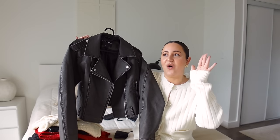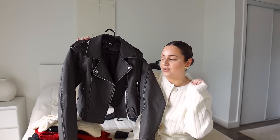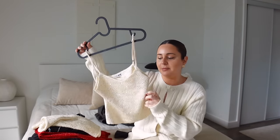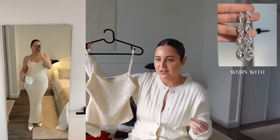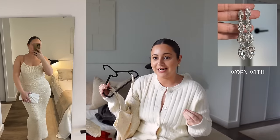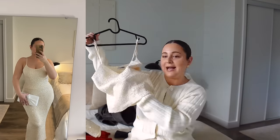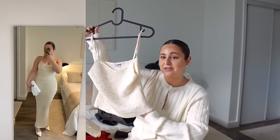Stunning, stunning oversized leather jacket, full leather jacket for springtime. Okay, this set over here is very much spring, but it's also very wedding to me. It is gorgeous, you guys. When I saw this online, I was like, oh my god, I cannot wait to do a reel with this, which I'm going to do. You guys have probably seen some of these pieces in my shorts as well, but it has all these tiny silver sequins on it, so it gives it that little glam.